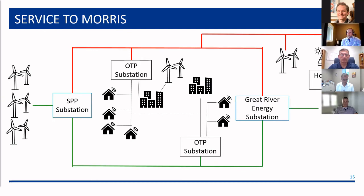Chris, if you want to advance. This is just a quick, very high level electrical system diagram of the city of Morris. The city of Morris is served by 2 substations that Otter Tail has. One is on the north side and one is on the south side. They feed each section of town, and both of those substations are being fed by larger substations that have large transmission lines coming into them.